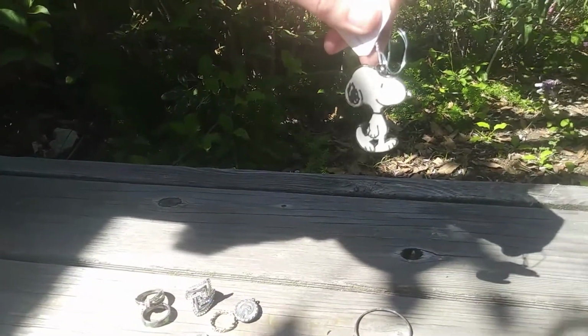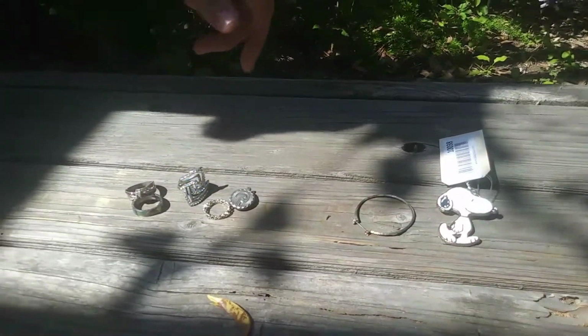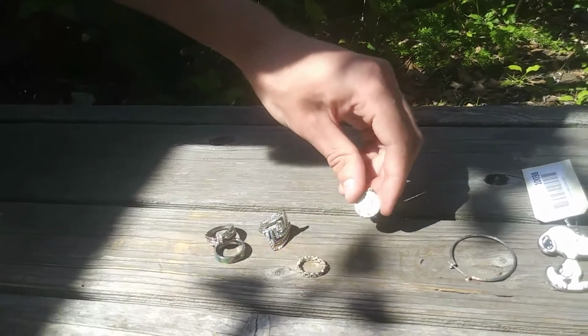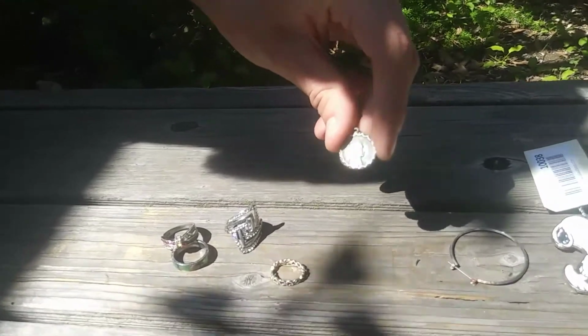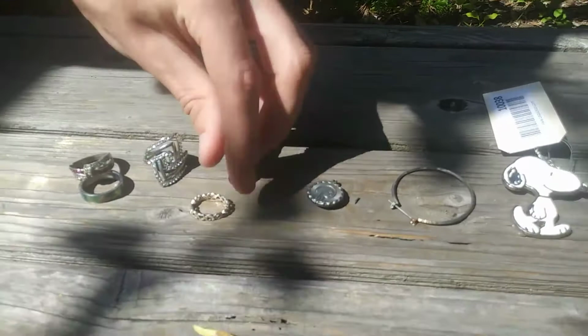Then a Snoopy keychain. Who doesn't love Snoopy? Am I right? That was worth it all in itself. Almost worth 20 bucks right there. And then right here we got a little pendant. It's either stainless steel or silver. It looks like it's something maybe from a Catholic religion, if I had to take a guess.